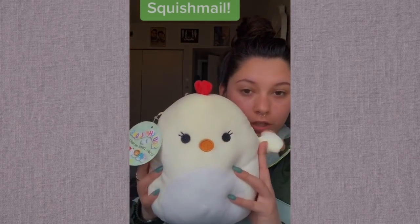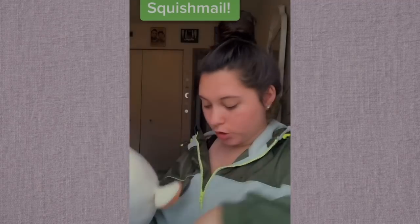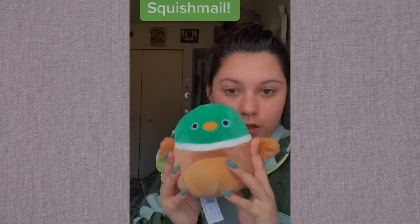But I decided I also need to get Charity to go with him. So Charity came in. I have her in an 8-inch and him in a 12. I think it's really cute because obviously my boyfriend's taller than me and I'm shorter. So I got Charity. And then I also had 5-inch Avery come in.